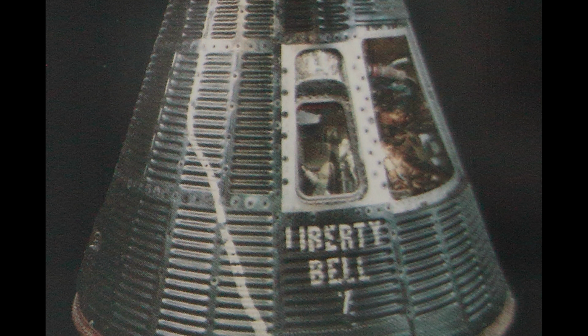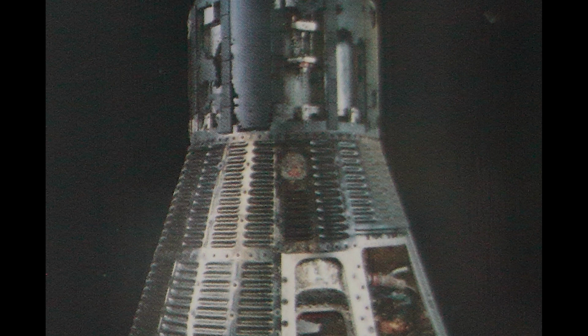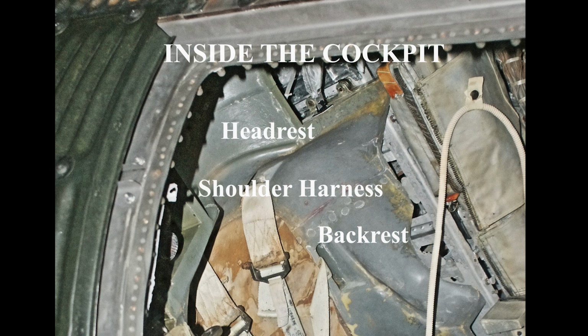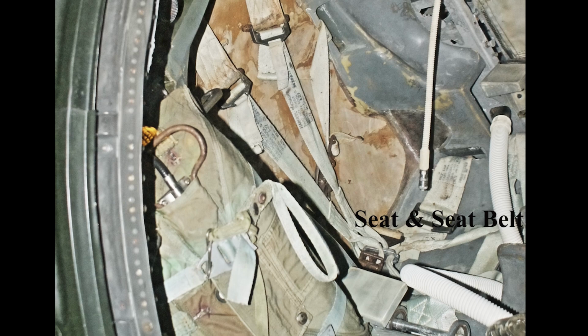During a deep-sea salvage expedition funded by the Discovery Channel, Liberty Bell 7 was finally hoisted aboard a recovery ship on July 20, 1999, almost 40 years to the day of her July 21, 1961 splashdown. The capsule was eventually brought to the Kansas Cosmosphere and Space Center in Hutchinson, Kansas, where it was painstakingly restored and where it is now on permanent display. Here's how it appeared when I was at the museum in 2012.